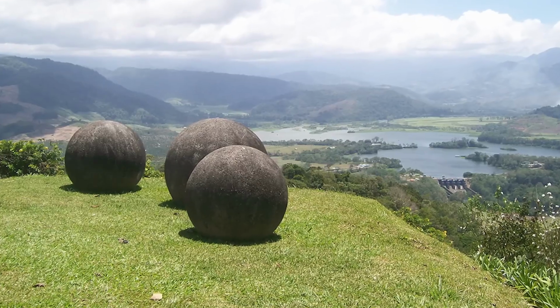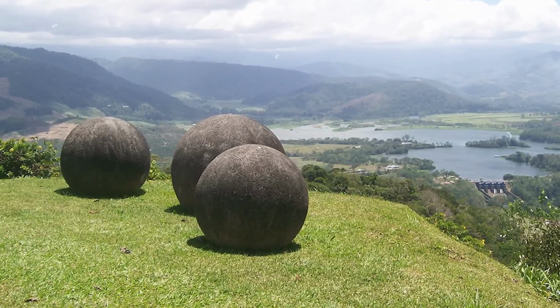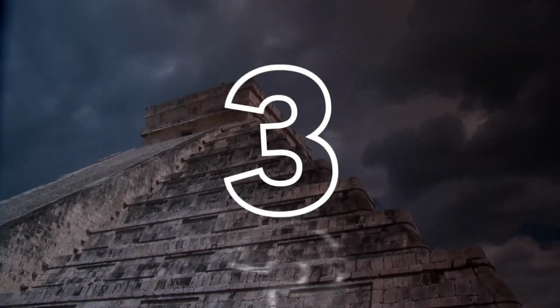What about what they were used for? The main theory is that they were used to mark the burial sites of important people. There's always the possibility though that they built them just because. I mean, why not? They look nice. Unfortunately, a lot of these spheres have been moved or destroyed over the years. Only about 30 are still in their original locations.